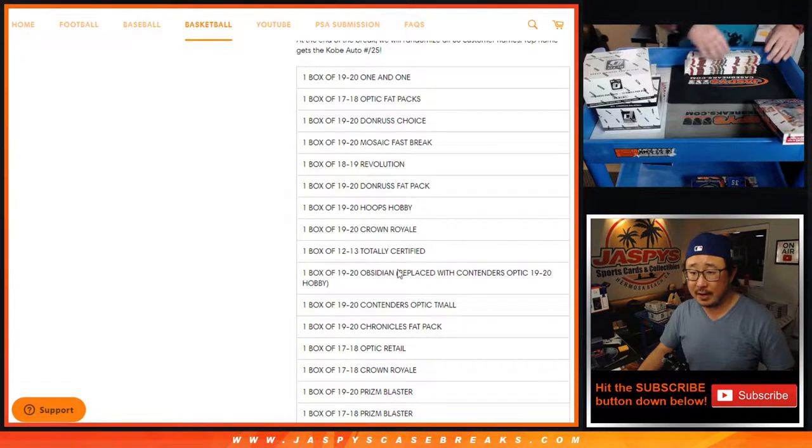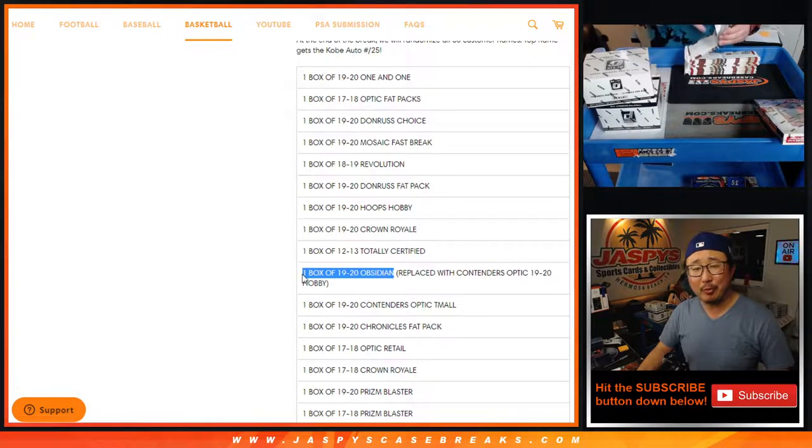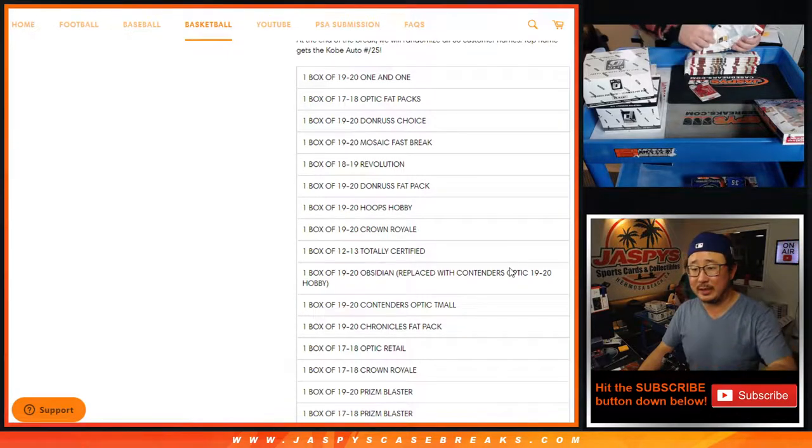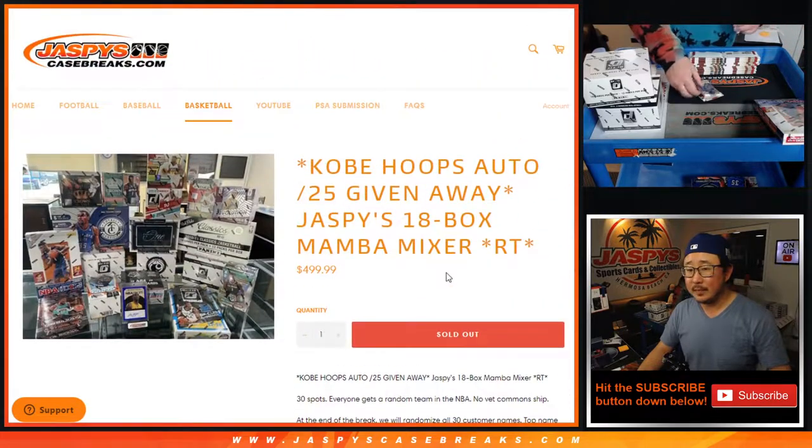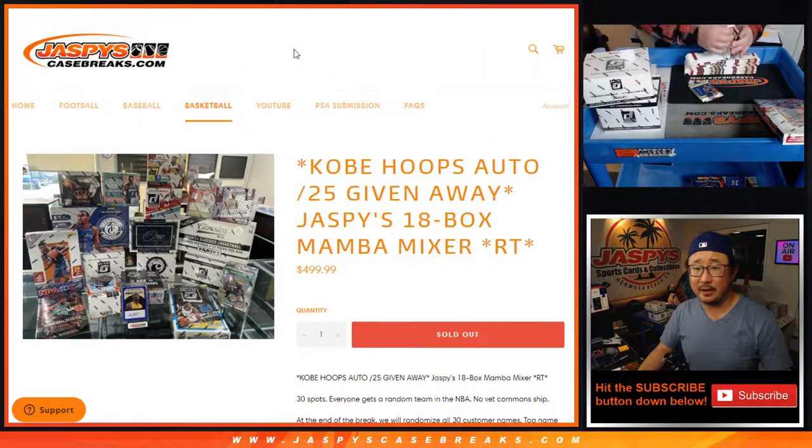There's the list of boxes right there. This originally had an Obsidian box, but I think that was for that 1-3 box Obsidian break that we had to do last week. So we replaced it with a Contenders Optic box, 2019-2020 Contenders Optic box. That's $200 more box. Yeah, I think it's actually probably got a better deal on that too.